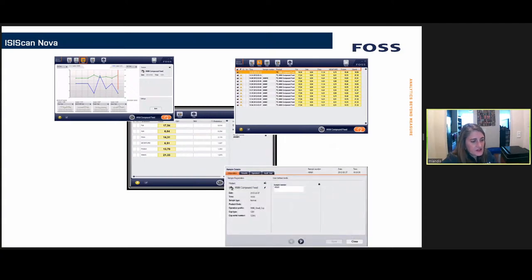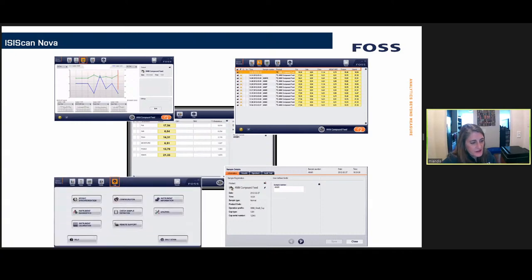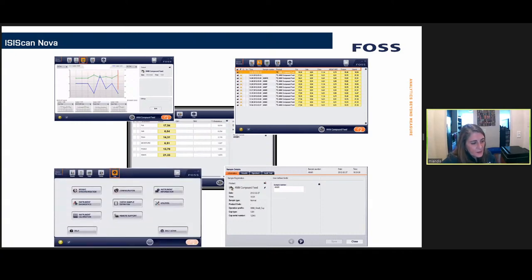In the details section, the user is presented with 4 tabbed windows of information: information, results, spectrum, and audit trail. You can add qualitative information to characterize your product in this section, such as color, supplier, or whatever you can think of since it contains user-defined fields. And then there's the care option.